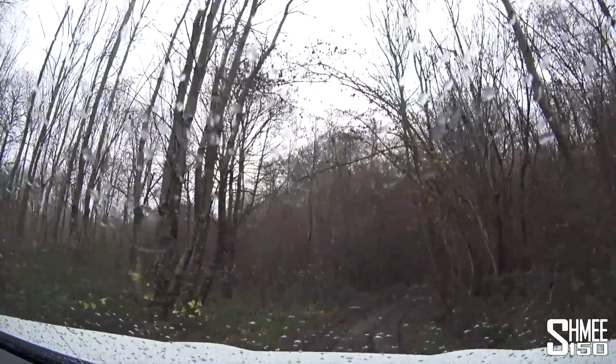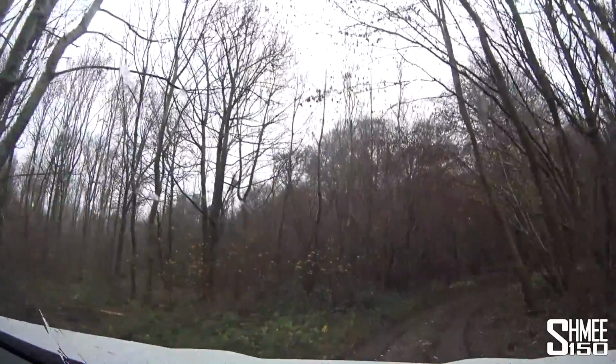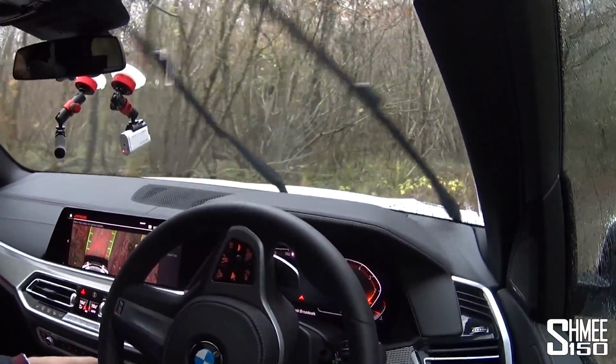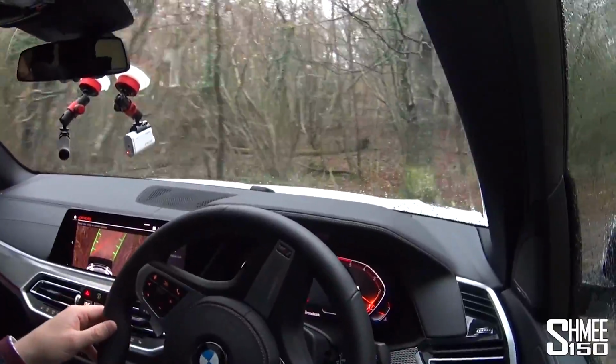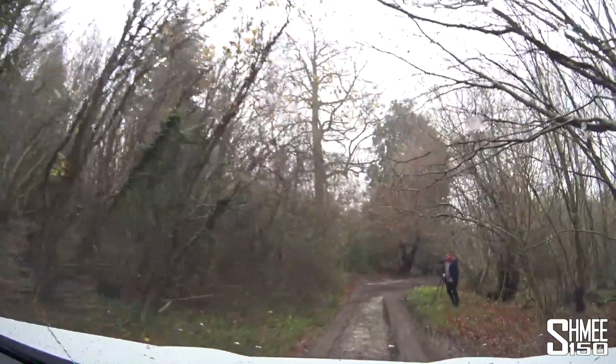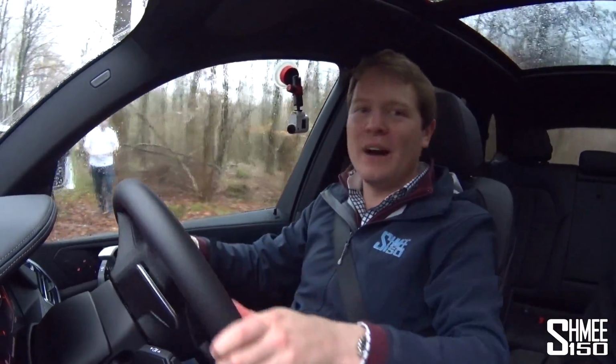Going up the hill then, and of course with quite how slippy this is, it's fun that the car just can pick up and actually do it without breaking a sweat. I mean, literally we are just driving straight up the hill almost as if it's normal terrain, but of course it is substantially not.